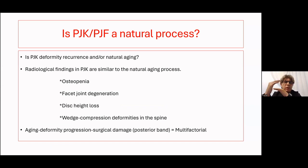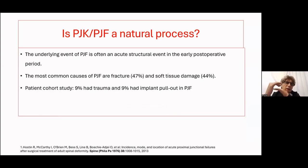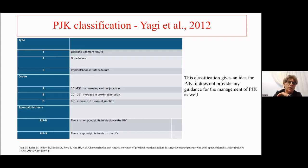Is PJK deformity recurrence and/or natural aging? This is an important question because radiologic findings in PJK are similar to the natural aging process, including osteopenia, facet joint degeneration, disc loss, and wedge compression deformity in the spine. The underlying event of PJF is often an acute structural event in the early postoperative period. The most common causes of PJF are fracture and soft tissue damage. Patient cohort studies say that 7% had trauma and 7% had implant pullout in PJF.